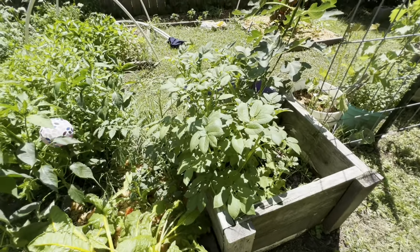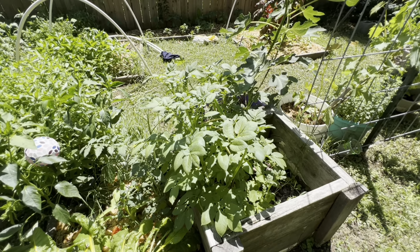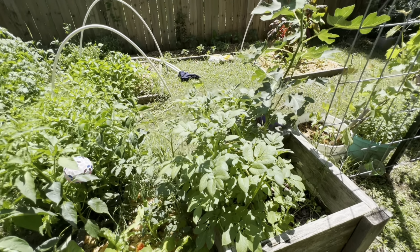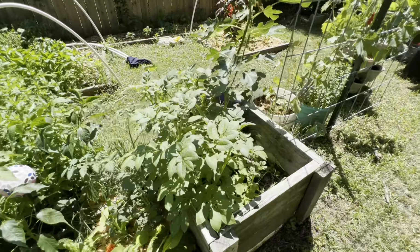We got more potatoes. That's the third round. I planted this one about, I think it was like 2 weeks after that bed, and then the potatoes in the front are potatoing.